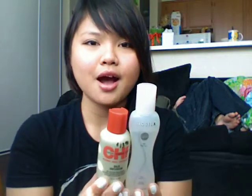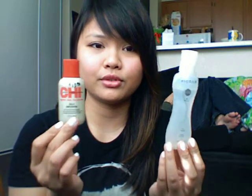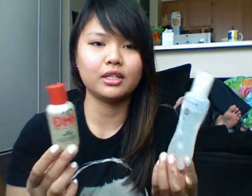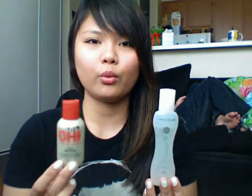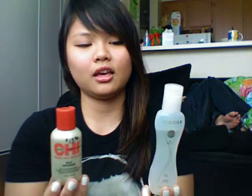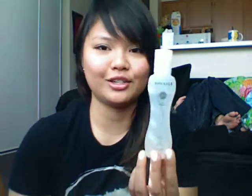Both do what they claim to do, and they really do lock in moisture and all that. So as far as what I would recommend, I think it's up to you. If you like more of a thicker consistency, then go for this one. If you like more of a lighter consistency but more fragrant, better smelling, then I suggest you take this one.